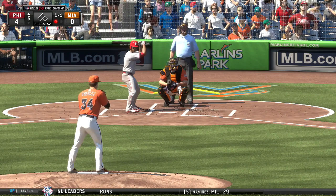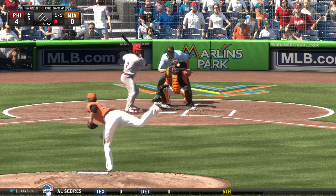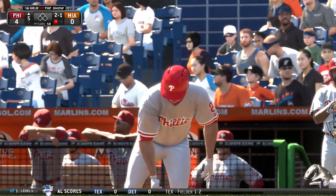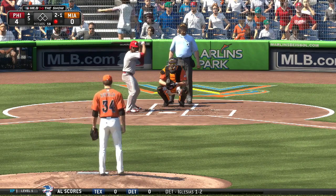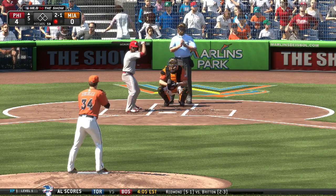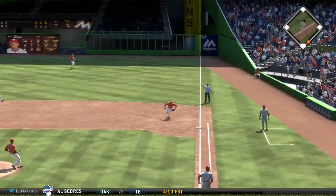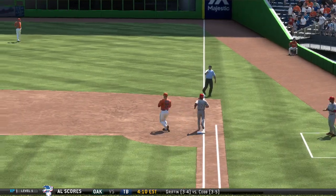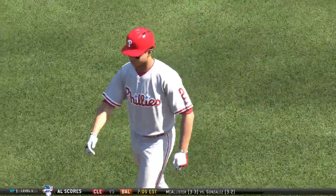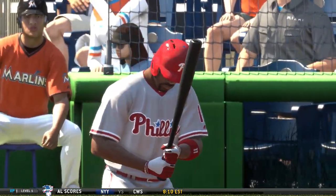One out, nobody on. And there's ball 2 now. Go back to ready. Here's a ground ball to first. And he'll take this to the bag himself, and there are 2 away now. Jimmy Rollins will dig in, 1 for 2, including a double back in the first.